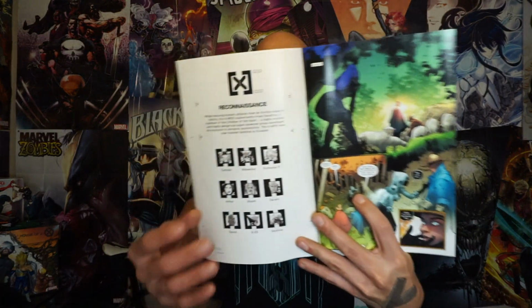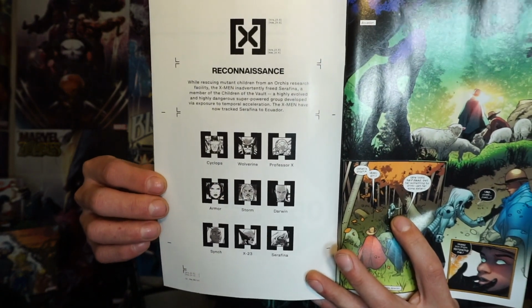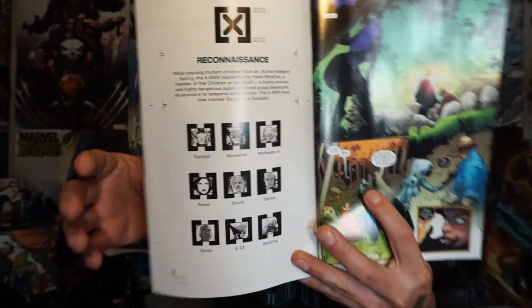He's out on the hunt, and maybe I should have started off by showing you guys what X-Men are in this book. Let's start off there. That's who all we've got here. We've got Cyclops, Wolverine, Professor X, Armor, Storm, Darwin, Sync, X-23, and Seraphina. And Seraphina is the one here that's kind of on the run.